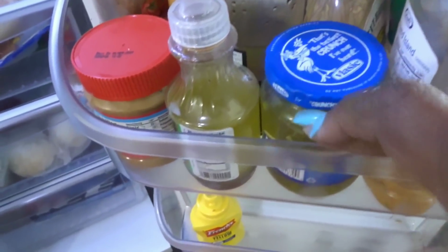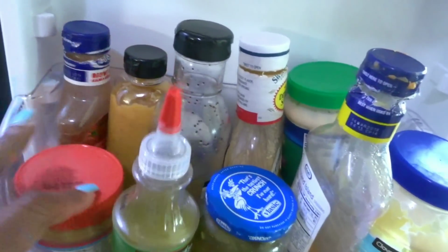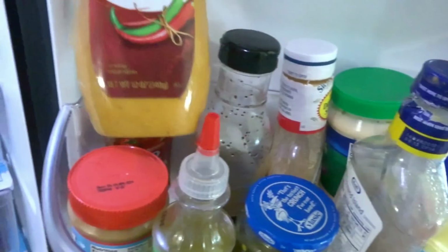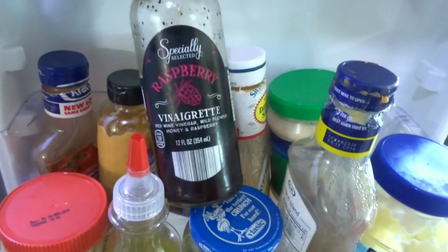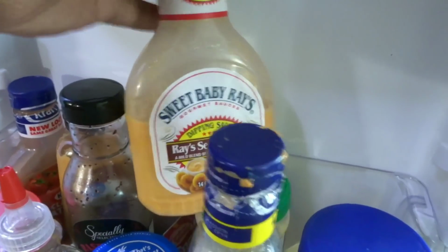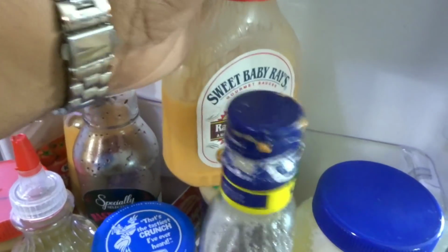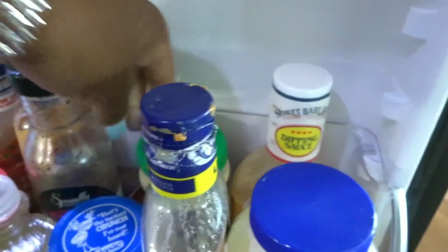Mayonnaise, Thousand Island, relish. This submarine dressing right here. Got some peanut butter. Got this Southwest hot mustard. Raspberry vinaigrette. What is this? Sweet Baby Ray's secret sauce. I've used this one time before. Probably need to throw this out because it ain't no good no more. This probably needs to get thrown out as well. Yeah, I'm gonna throw that out too.